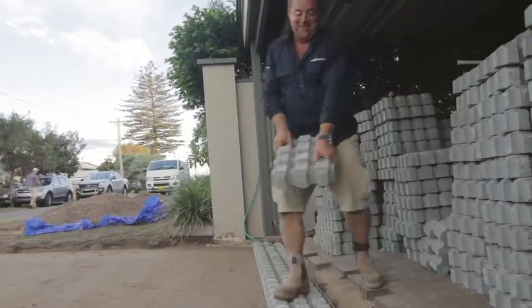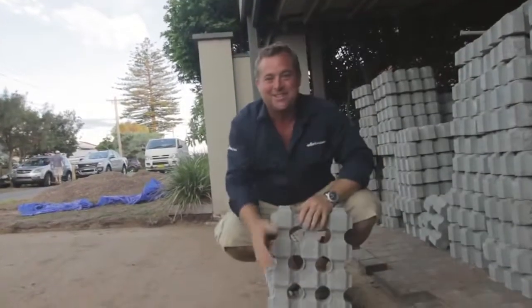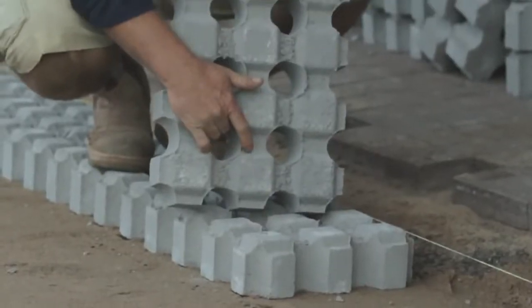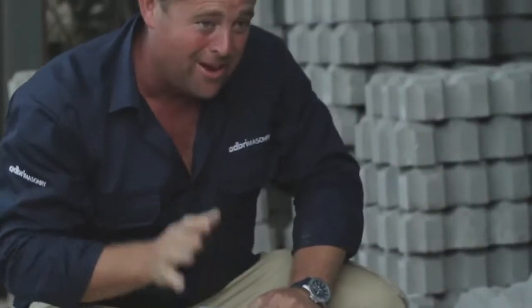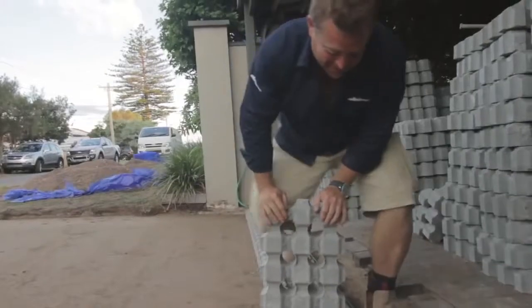Now the reason I love Turfgrid is because of these holes. That's what makes it permeable. Water can get through there. You could turf it, or you can put a pebble or a gravel in there. We're going for a pebble today. But they're dead easy to lay.